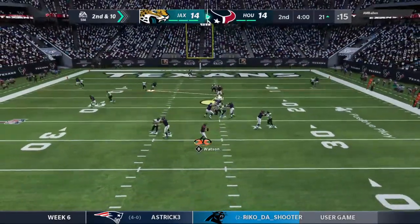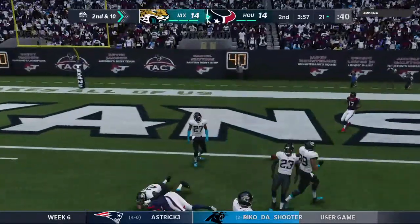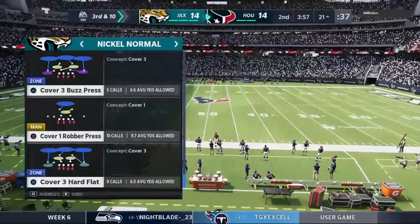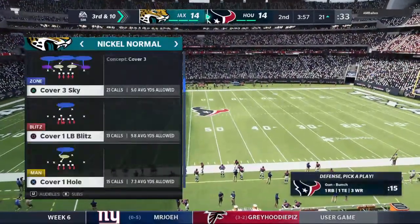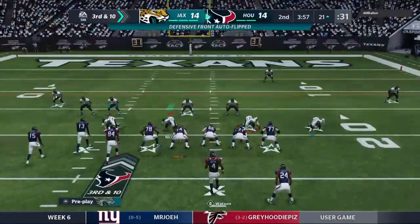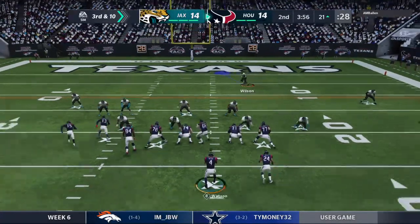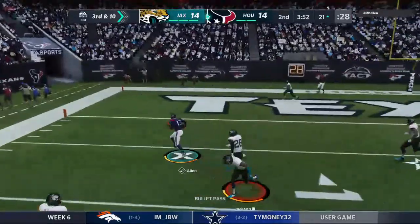Throwing again, Watson. And this one incomplete. Too much contact to hold on to that one, and it's third down. So back-to-back incompletions. Third and 10 here, but you're still in field goal range. That's the thing to keep in mind. They're in field goal range. So now you don't take any unnecessary risks, but you try and find a way to get back to what you were doing earlier in the drive in order to finish this one off.